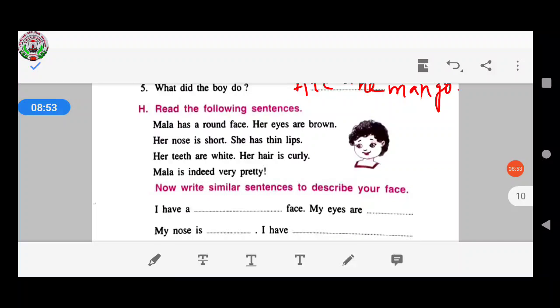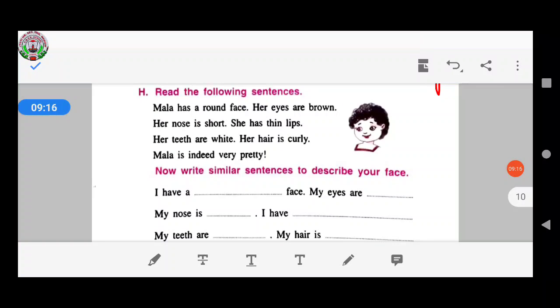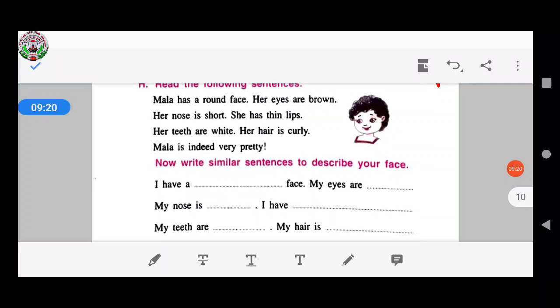Mala has a round face. Her eyes are brown. Her nose is short. She has thin lips. Her teeth are white. Her hair is curly. Mala is indeed very pretty. So children, this is the description of Mala's face, teeth and her hair, and she is a very pretty girl.